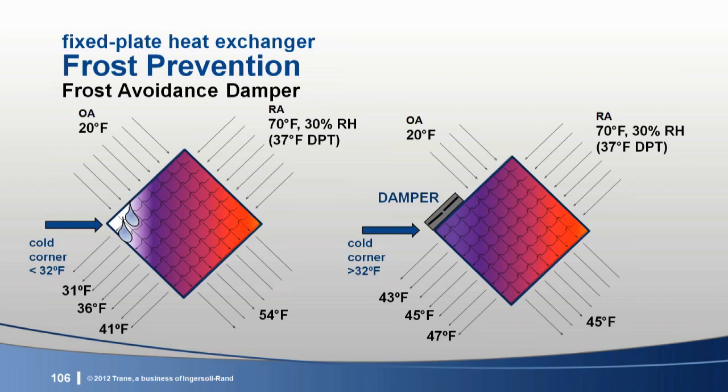Some add a frost avoidance damper to divert exhaust air away from the cold corner when frost may occur. In this case, a temperature sensor monitors the temperature of the exhaust air leaving this cold corner of the heat exchanger. When the monitored temperature falls below the frost threshold, the frost avoidance damper closes to divert the entering outdoor air away from that corner. This keeps the temperature in the cold corner above freezing, allowing for the heat exchanger to operate at a much lower outdoor air temperature.